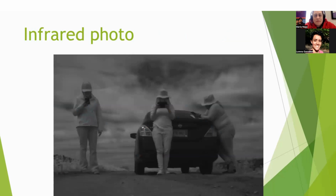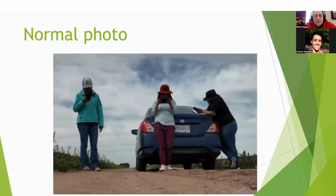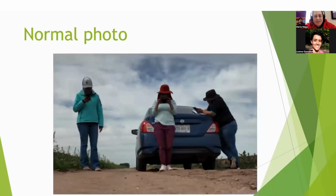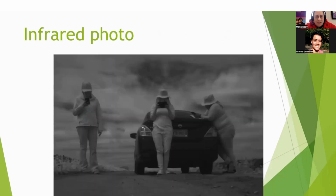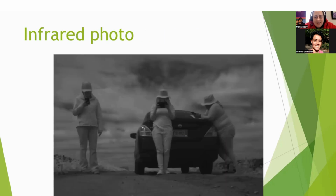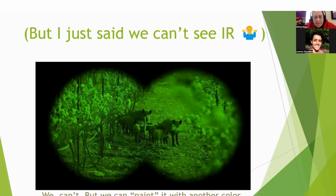And this one is an infrared photo. You can see, for example, my pants are violet, my blue, no, morado. In infrared, it all looks strange. But we just said that we cannot see infrared. Yeah, but we can paint it with another color. Here, we painted it from black to yellow to white. The camera can see it, but we don't. But we can paint it with some other color, like in these night vision glasses that paint it green if there's a lot of light.